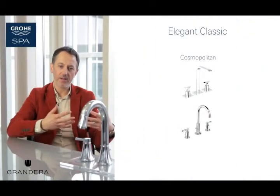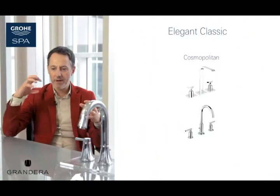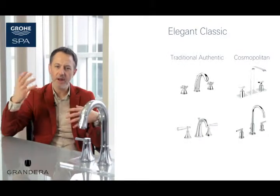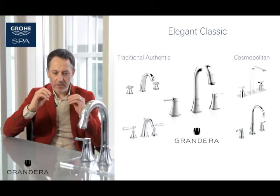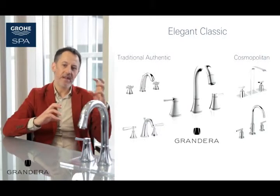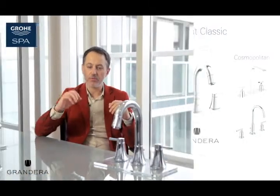classic feel, but we didn't want it just to be authentic, to be too traditional. So we wanted it to have an interesting aesthetic that would cross bandwidths. You know, how could it be contemporary in some context, and at the same time, in a different context, be more traditional? And so we've created a range, a collection with elements which allow us to dial up and down, let's say, the contemporary nature or the traditional nature of the range.